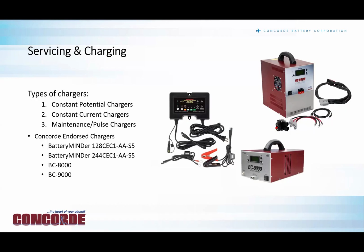Maybe 5 years, 6 years, it might dry out the AGM material and the plates. So keeping it on for 5, 6 years will eventually do that. It's not going to hurt it if you keep it on all the time, but in a long period of time, that could happen. Again, Technical Bulletin 15 explains this in detail.